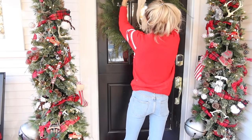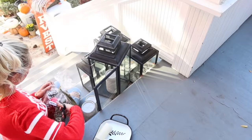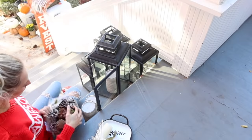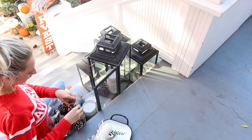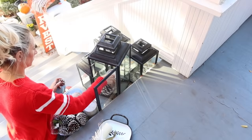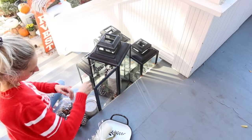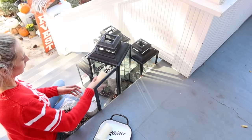And I'm actually going to change out this wreath. I really love this wreath. I picked it up from Target, but it doesn't go with the front porch, so I'm changing it out for one that I actually DIY'd. And then I'm going to be adding some nice little candles here, and my poinsettias come the next day, so definitely stick around to see how those turn out, because those really transform this entire space.